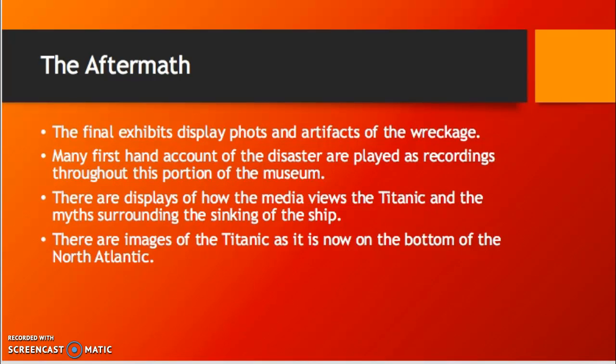After that, you get into a lot of the aftermath. The final exhibits detail things like accounts from survivors, the investigation that took place into why the ship sank when it was supposed to be considered unsinkable, and why so many people died and so few were rescued. So here you get to see a lot of very interesting things. First you get to see firsthand accounts of newspaper articles that were written and things like that. You also can hear, when you press specific buttons in the museum, recordings of conversations that were had, so interviews in the investigation, with ship workers and survivors and things like that.